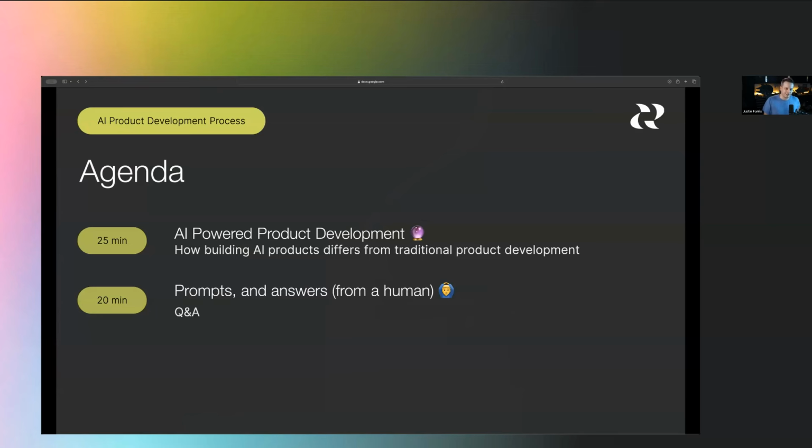So let's talk a little bit about today in this session. First and foremost, we're going to spend about 25 minutes. I'm going to walk you through some observations I've had building AI products over the past couple of years. Then we're going to do some prompting, this time with responses from a human, me. And we'll do some Q&A. So it's actually kind of equal.